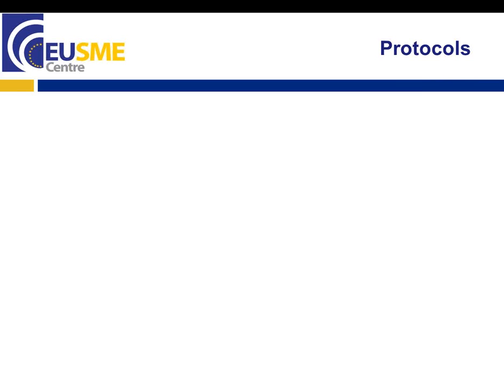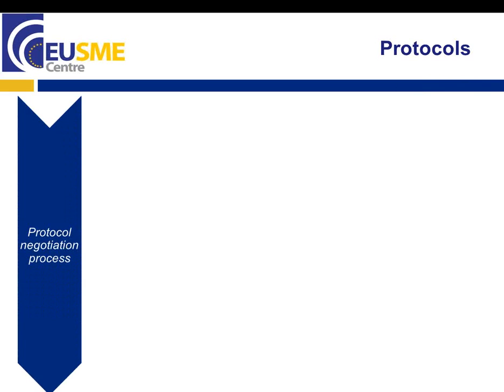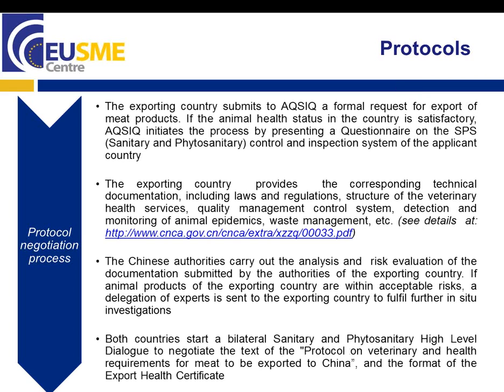So the idea is China and the exporting country start negotiations at ministry level. The exporting country will submit very detailed information concerning laws, regulations, structures, veterinary health services, quality management, control system, etc. This will be sent to ACSIC, and the Chinese authorities will initially carry out the analysis and risk evaluation of all documents submitted. And in case they find it acceptable, a delegation of experts will be sent to the exporting country in order to complete the investigation, the checking of these procedures.